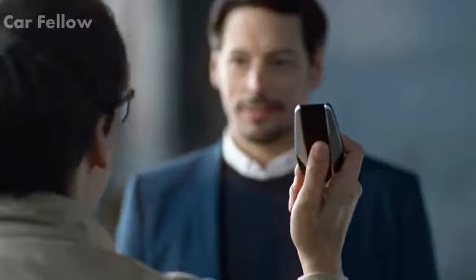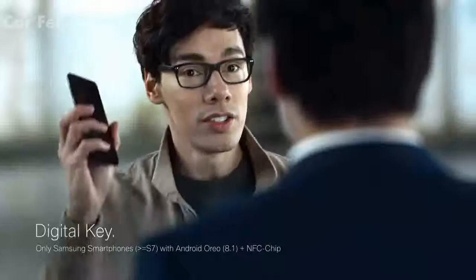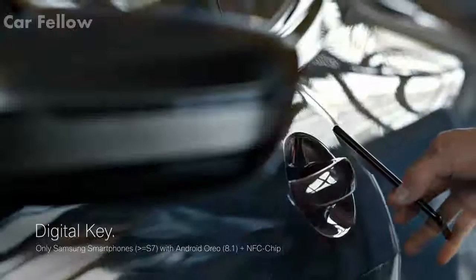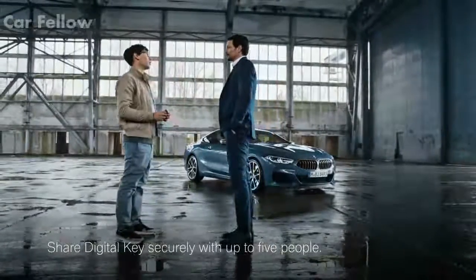What? An alternative to this key is available. Just your smartphone. Serious? One thing less to lose. So, you hold it over the door handle, and then you open the door, put it on the wireless charging pad, and voila, start the engine. So that's it. And you can share the digital key with your friends.